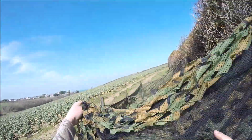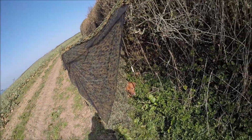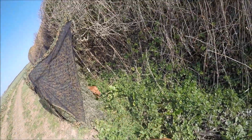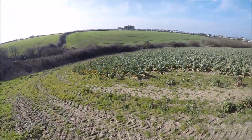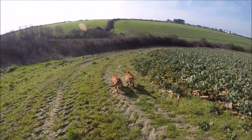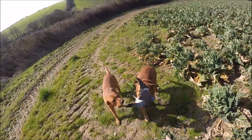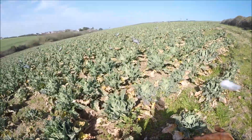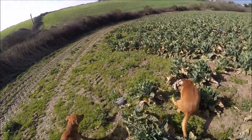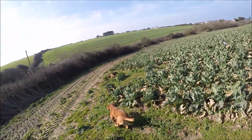Stay there. Well, I'm going to have a little pick up now. I've got a few out here. Rush, Scout, we'll see if we can pick up a few birds in this area. One there, easy. Alright, Rush. Got that one away. Dead. Come here. Another one there to pick up. Right, good boys. Where is he?